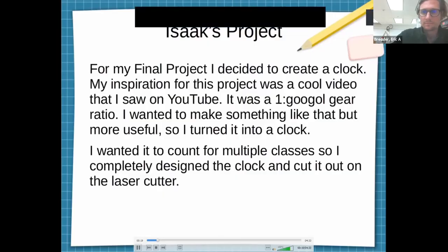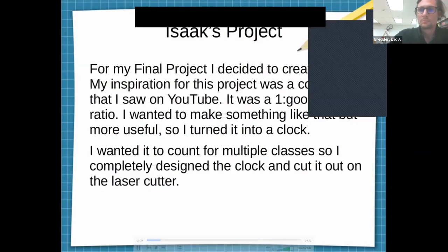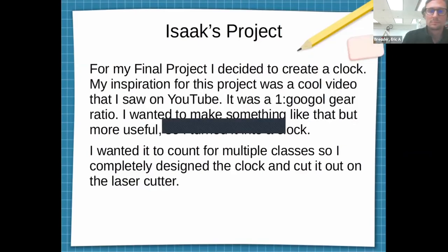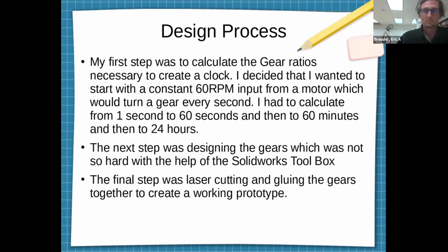Awesome. Useful. So I turned it into a clock. I wanted it to count for multiple classes. And so I completely designed the clock, not just a little bit of it, and cut it out on the laser cutter. My first step in the design process was to calculate the gear ratio that I needed to create the actual clock. I decided that I wanted to start with a constant 60 RPM input from a motor, which would turn the gear every second.